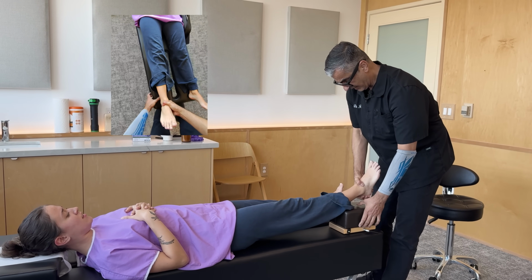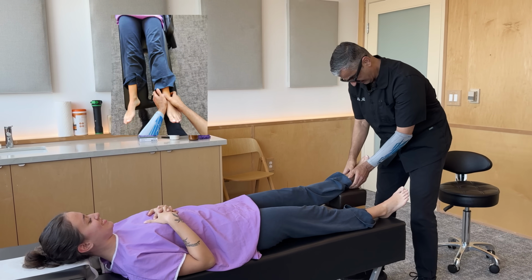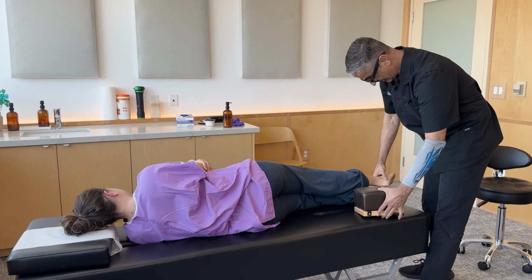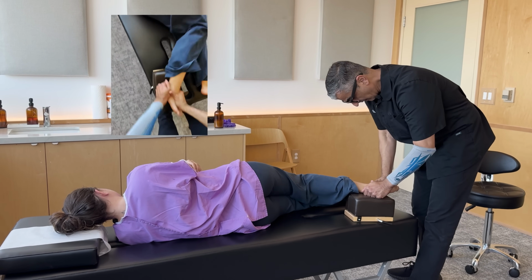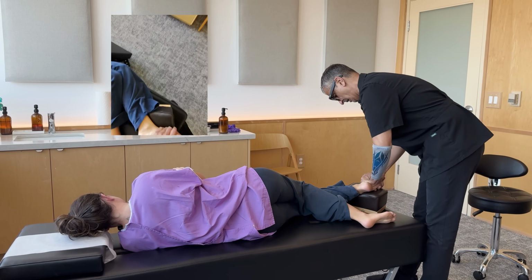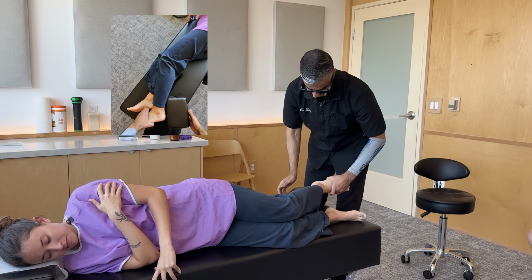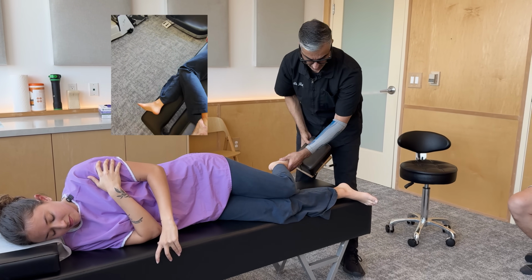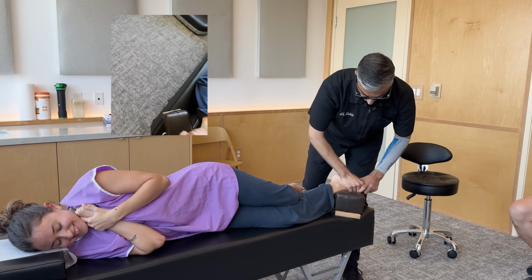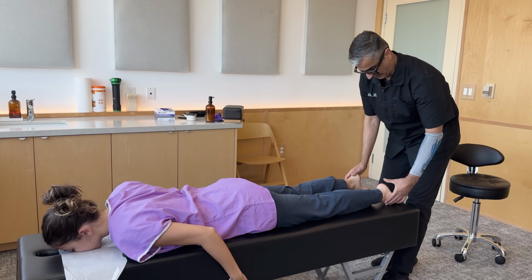So it's the right side. Fibula. Talus. Fibula. Turn to the side, please. Which side? Either side, I gotta do both. Okay. Calcaneus. Down. Arch. Other side, please. Calcaneus. Arch. One more. There you go. Awesome. On your stomach.